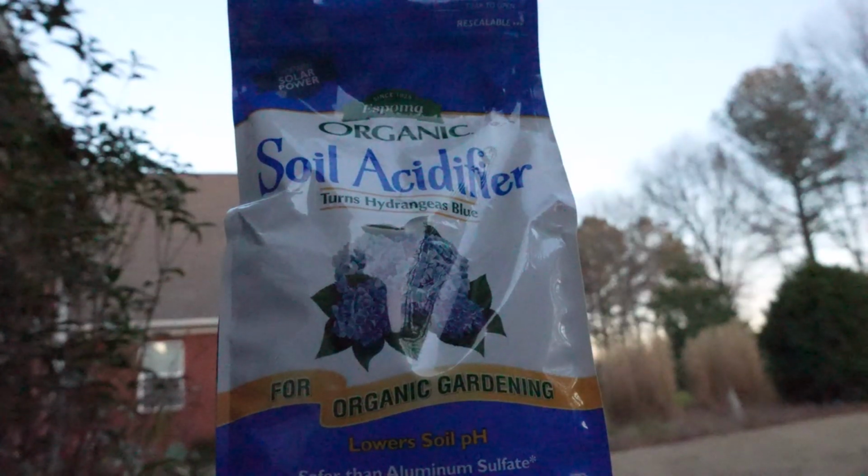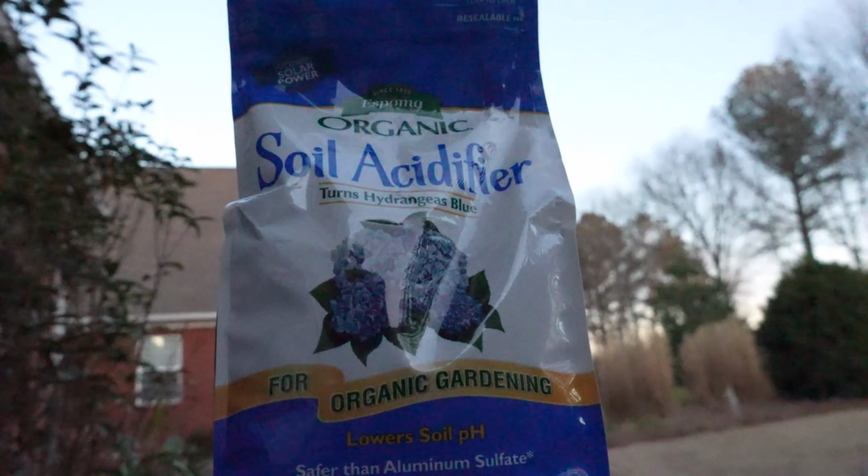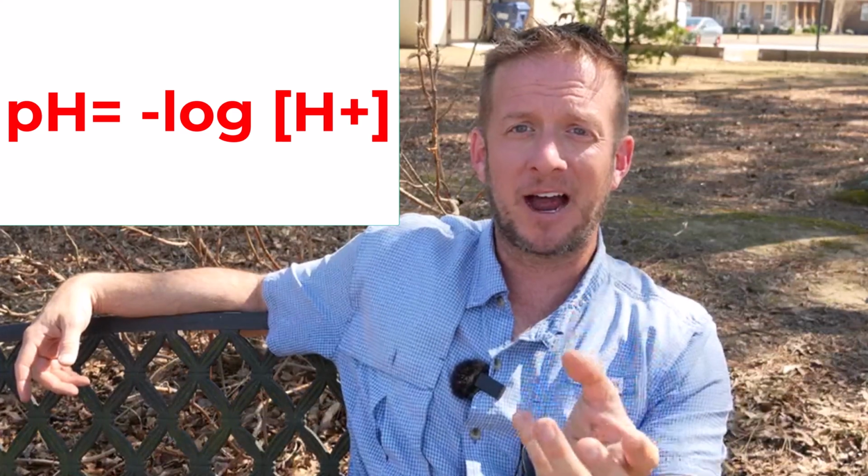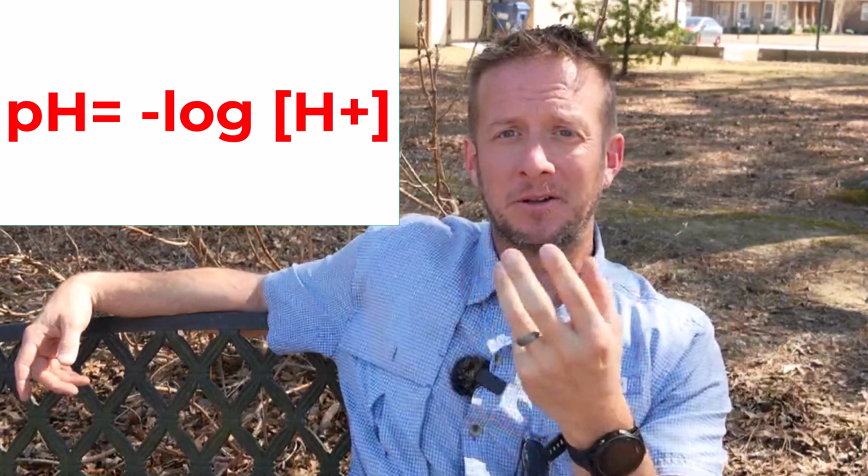Now, sulfur in and of itself is not going to lower pH. pH is a measurement of hydrogen ions in solution. So we're measuring the amount of hydrogen that is floating around in soil solution. What happens with sulfur is it is broken down by bacteria in the soil, and as a byproduct, hydrogen ions are released, therefore lowering our pH.